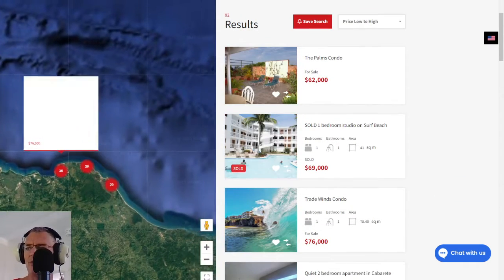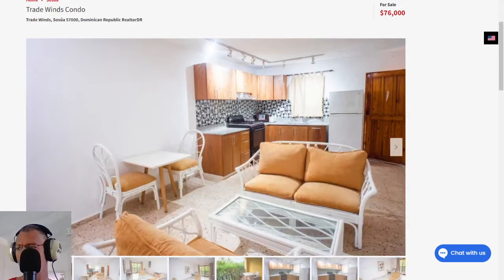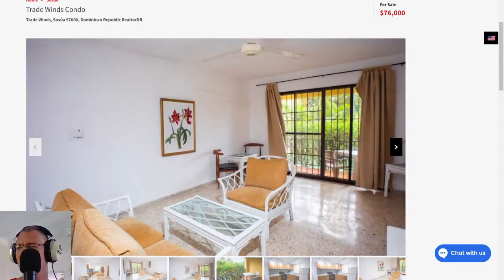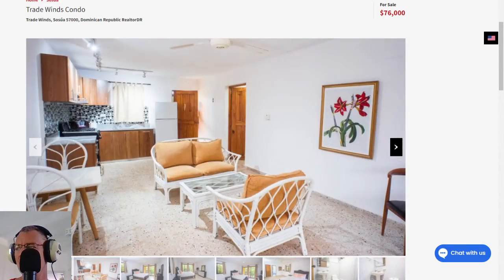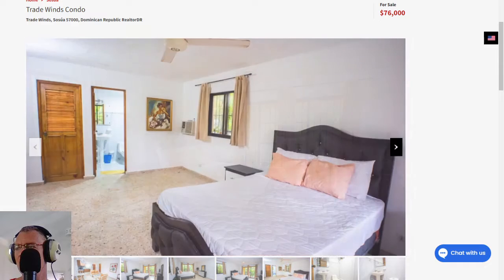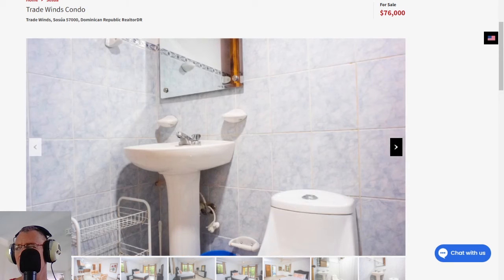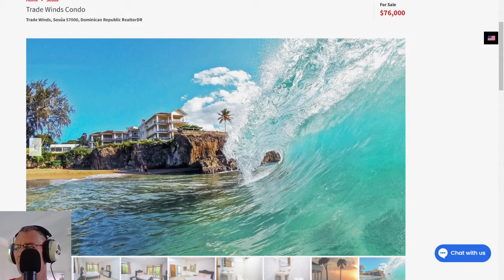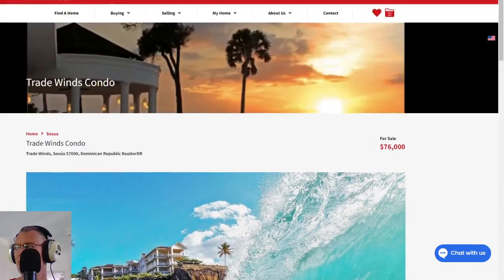Let me see. Okay, so we got the Palms. Trade Winds, again, right down the street from where I'm at. A good, secure location. 76,000. Come on, man. No winter. Full size appliances. Balconies. Come on, man. 76 G's. American, of course. Usually you can get financing with 50% down and sometimes 35% down, depending on the bank. We have a relationship with Scotiabank. And whatever it takes you to qualify in Canada, that's what it'll take to qualify here. There's a picture of the beach. Oh, it's not on the beach, but Trade Winds is another solid deal.